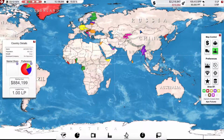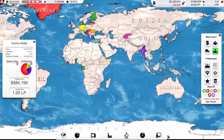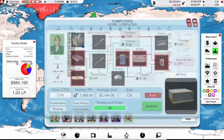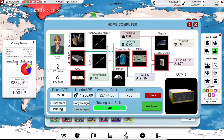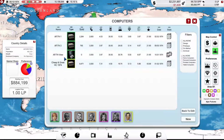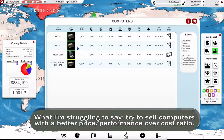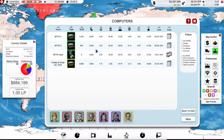My losses are reducing. That's good. The question, yeah, it's all about the pricing. What I'll do actually, I will scrap that machine there. Now, will that? Yes, I'm making green again, because that machine cost money to produce. I was losing money on the sales of that. In fact, this is a strategy I used in the previous version of the game. After being advised by another player, was have fewer computers.